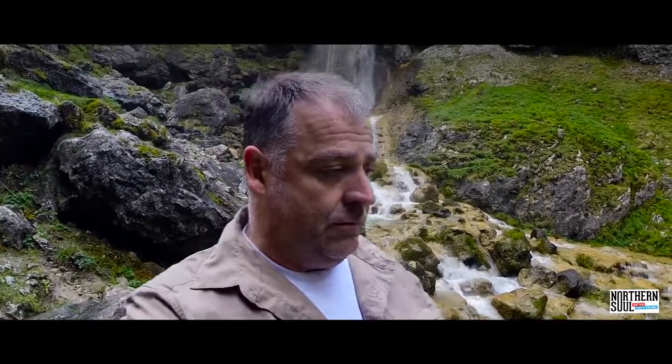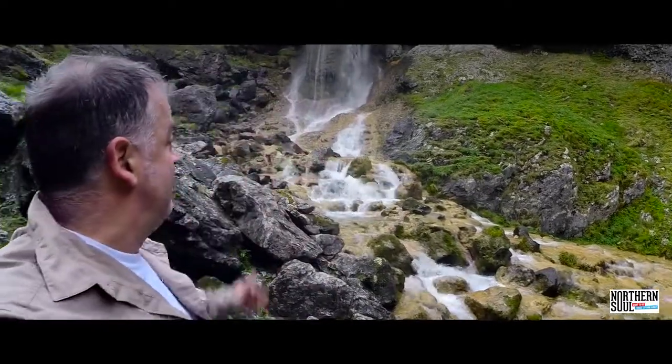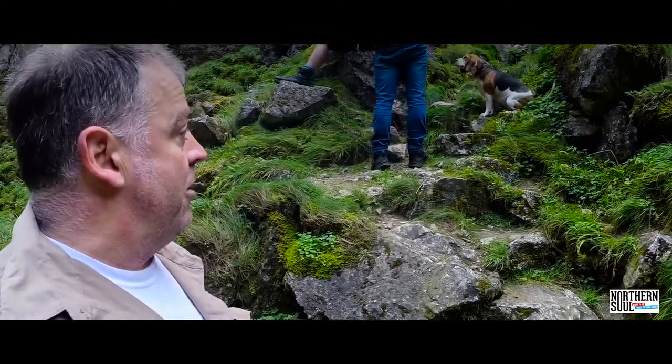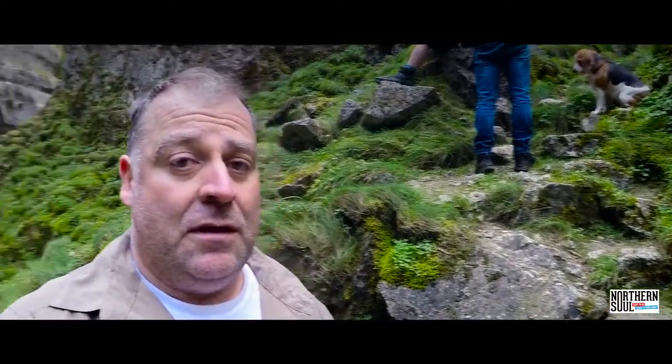I wouldn't say the top of Gordale Scar, but the waterfall part. Hope you can hear me over the sound of the water, as you can see behind. That's the second waterfall of the two. We've just climbed the first one, which you can see behind me, and it's not too bad. I came up with Steve and his dog, and these two guys have got up with their dog. So, if canines can climb, so can people.